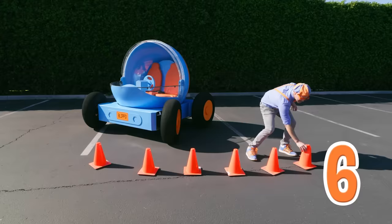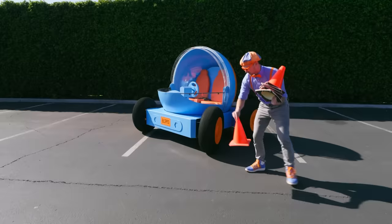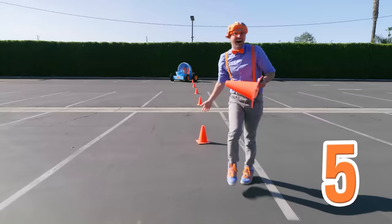1, 2, 3, 4, 5, 6. 6 cones! All right, let's gather them up. All right, let's place the first cone right here. Oh, I have an idea. Will you count them with me? 1, 2, 3, 4, 5, 6. 6 cones. Good job counting with me.